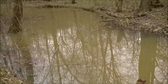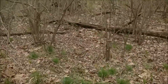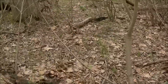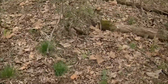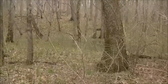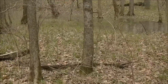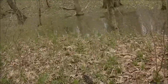So I need to go backwards and go back across this little log. It doesn't go over any water, but it's the only land bridge between up on that hill through there and here. I came down into here to the creek, and I thought I might be able to get across right here, somewhere in here.